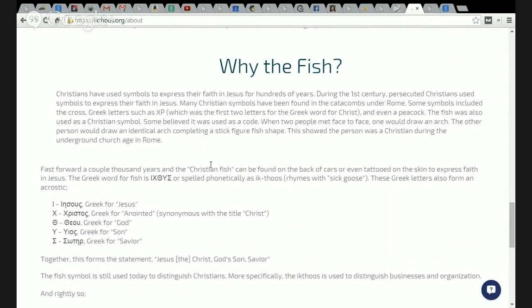You've heard it said that during Roman persecution, Christian symbols were found in Rome where they would make that arch. If I'm facing you and you're facing me, I would take my finger and maybe do an arch in the dirt. Then from your perspective, you would do the same, but you would connect one corner and overlap the other corner. And that makes a fish. That tells me you're a Christian and that we can talk about some godly things and encourage each other in our faith. With that symbol, we tell each other we're Christian.